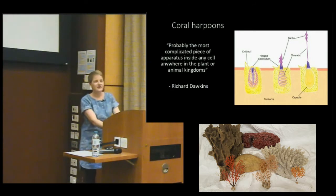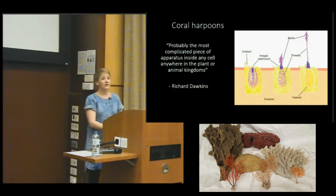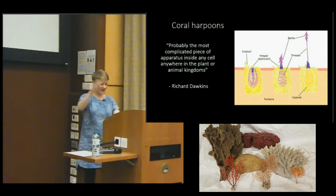The corals use their tiny harpoons to capture food, floating plankton, and drag it into their central mouth, as well as to defend themselves from predators. They can also turn their stomachs inside out and extrude digestive juices to fend off encroaching neighbours.